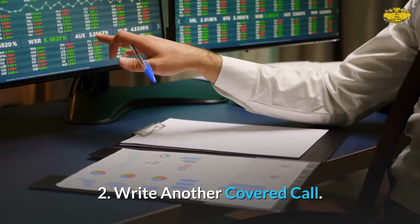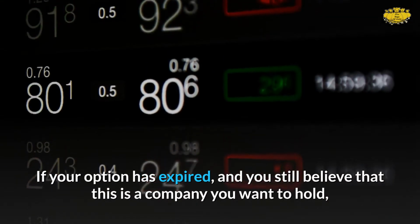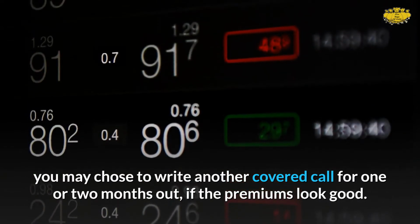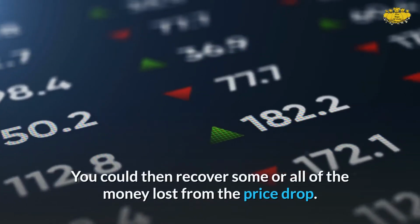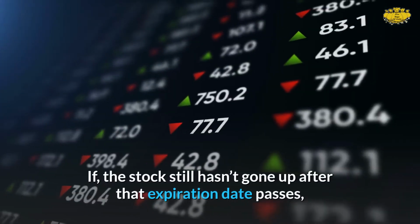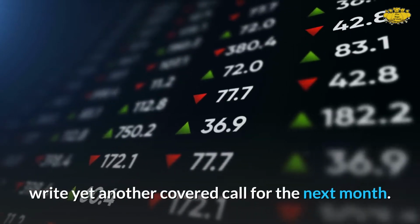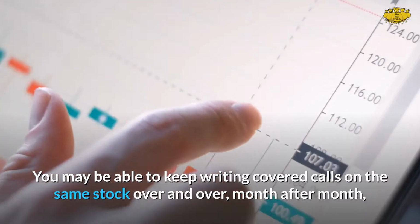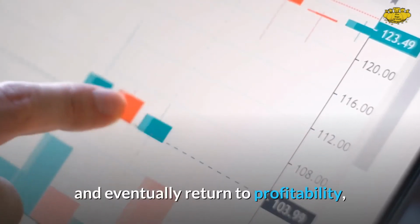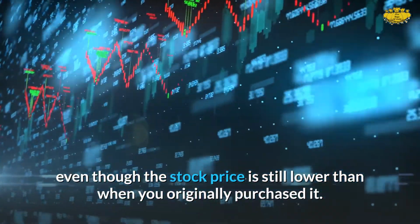2. Write another covered call. If your option has expired, and you still believe that this is a company you want to hold, you may choose to write another covered call for 1 or 2 months out, if the premiums look good. You could then recover some or all of the money lost from the price drop. If the stock still hasn't gone up after that expiration date passes, write yet another covered call for the next month. You may be able to keep writing covered calls on the same stock over and over, month after month, and eventually return to profitability, even though the stock price is still lower than when you originally purchased it.